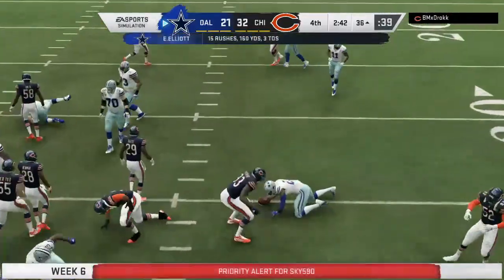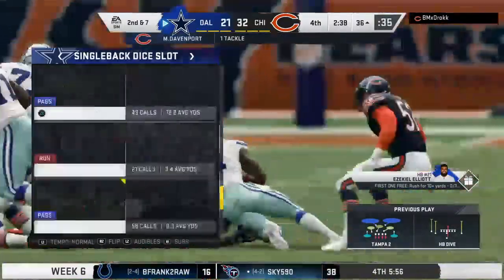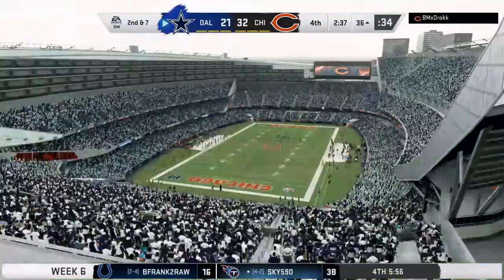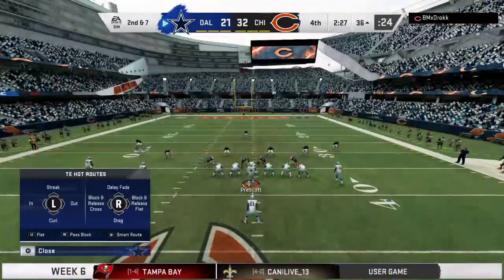Here's 1st and 10. Marcus Davenport there to take him down. Not much happening there on 1st down. I thought there might have been a hole for a split second. Yeah, but it dried up pretty quickly, didn't it? Closed fast.